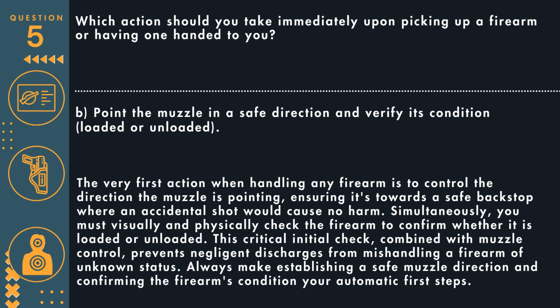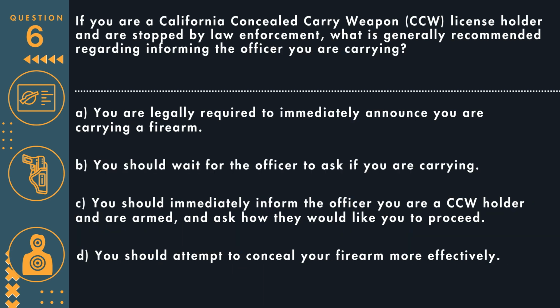Simultaneously, you must visually and physically check the firearm to confirm whether it is loaded or unloaded. This critical initial check, combined with muzzle control, prevents negligent discharges from mishandling a firearm of unknown status. Always make establishing a safe muzzle direction and confirming the firearm's condition your automatic first steps. Question 6.